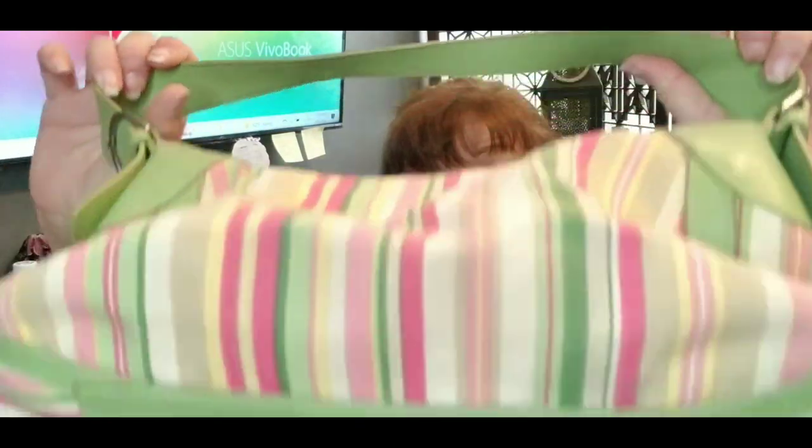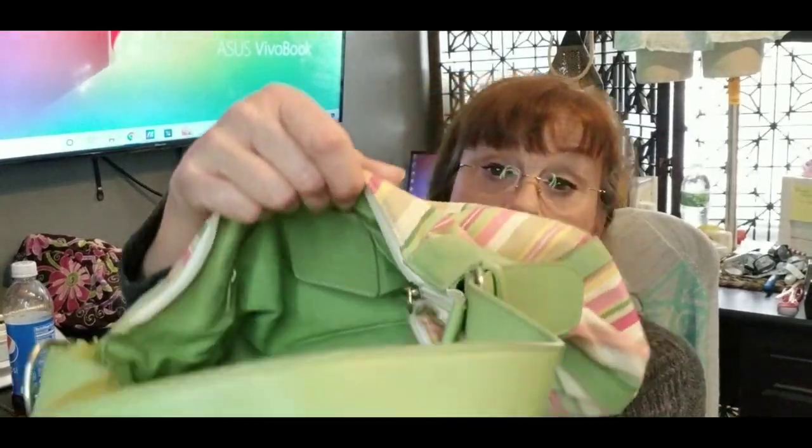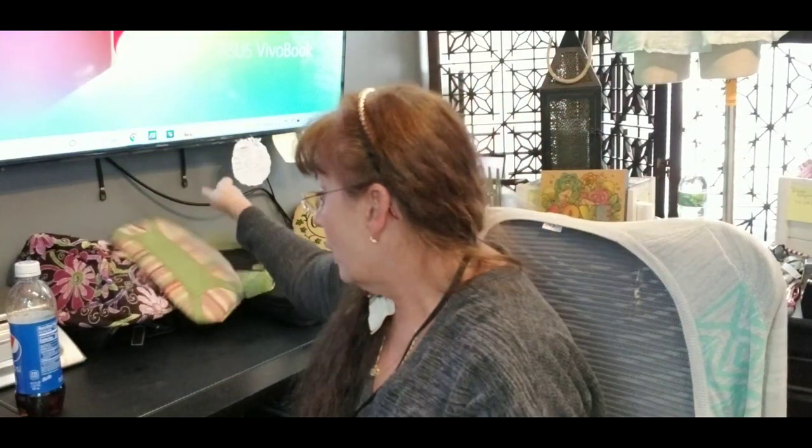And it was in great condition. The bag's in good condition. The handle's in good condition. And the inside is in great condition. So, yeah. Just needs to be cleaned here. That looks like it'll come right off. Whatever it is. But yeah, I thought that was a good pickup for spring.